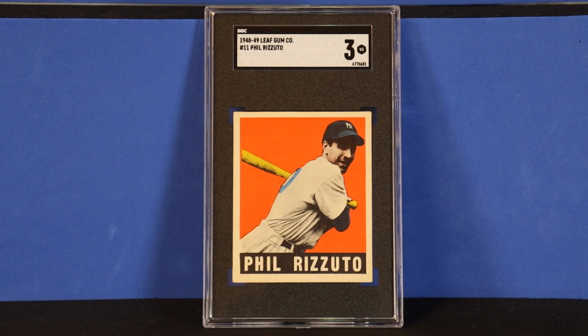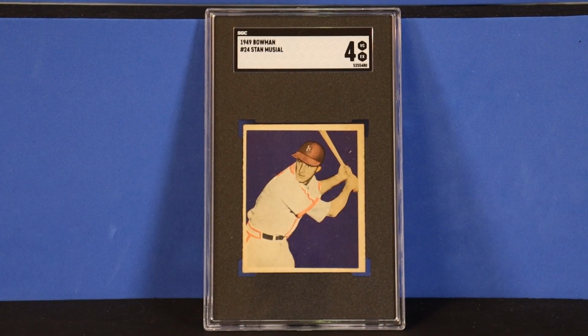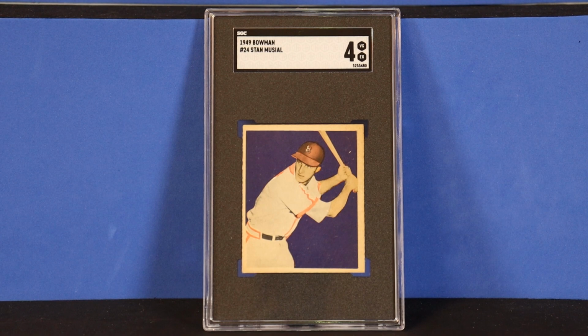It just pops. Yeah, I got a 49 Bowman Stan Musial. Awesome. Bowman, also another second-year Stan Musial. Another gum company. Just incredible. I have one of those in my office, as you see, and I believe mine's a 4 also. But love that purplish background on the second-year Stan the Man card. Stan the Man.